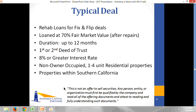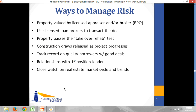As I mentioned, we focus on non-owner occupied 1 to 4 unit residential properties located within Southern California. And the reason why is just Southern California is our backyard. We both live in the San Diego market, and therefore anything in Southern California is drivable for us, and our investors are in this area too. So that's why we focus there.